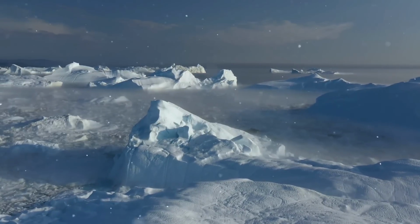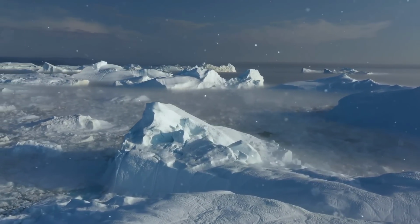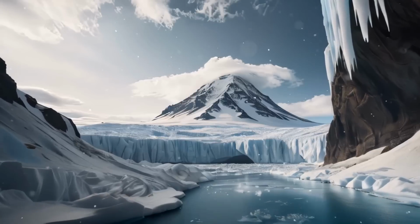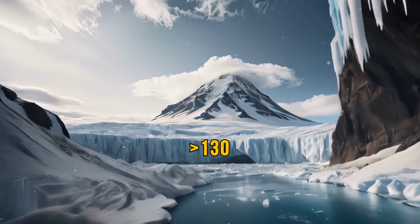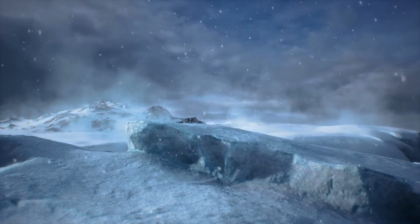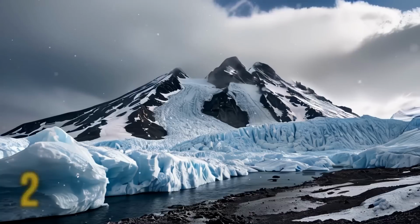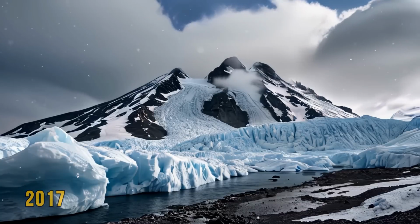Antarctica, often seen as a vast icy continent, also holds a volcanic surprise beneath its frozen surface. Researchers have identified over 130 volcanoes under the western ice sheet alone, making it the largest volcanic region on Earth. Most of these volcanoes, about 90, were only recently discovered in 2017.